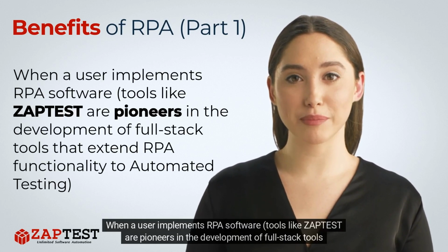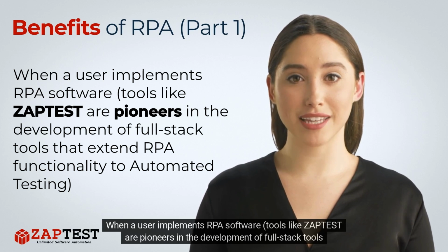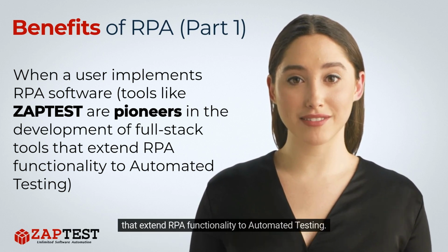When a user implements RPA software, tools like ZAPTEST are pioneers in the development of full-stack tools that extend RPA functionality to automated testing.